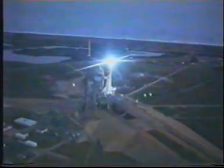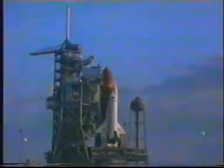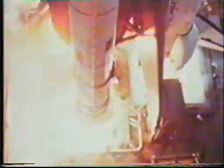Newton would have seen firework rockets, but could never have imagined anything like the shuttle on the launch pad. 7, 6, 5, 3, 2, 1, 0. But he could have given a good scientific commentary of the liftoff.